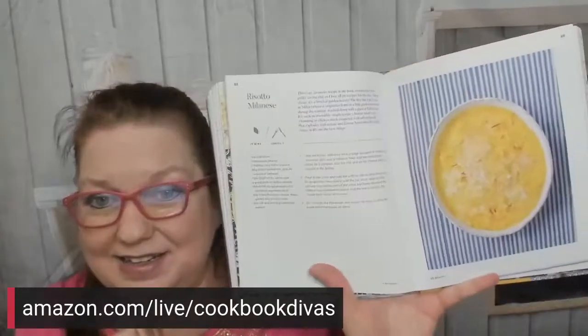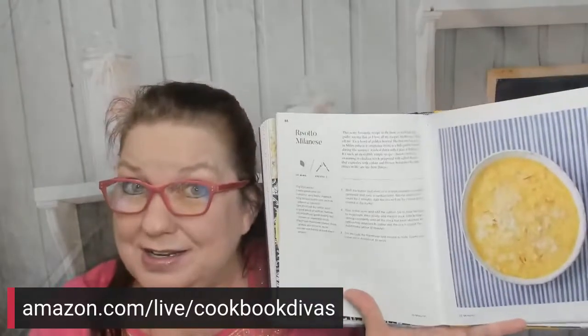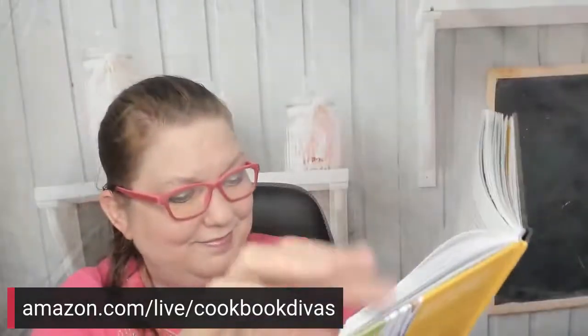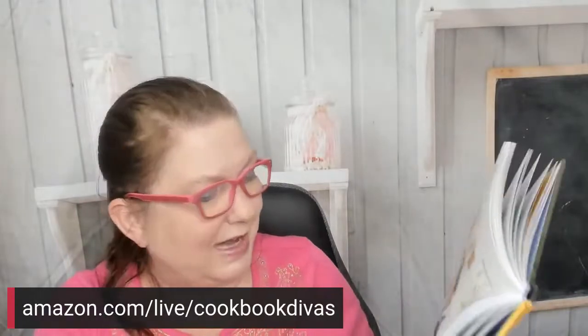Risotto Milanese. Now, what makes it Milanese? It's butter, olive oil, shallots, risotto rice, like arborio or carnaroli, dry white wine, saffron threads. And I have saffron threads in the house thanks to Trader Joe's making them affordable for me. Thank you, Trader Joe's. Hot chicken or vegetable stock, and then Parmesan cheese. Japanese tempura with soy dipping sauce. I'm a sucker for fried food.